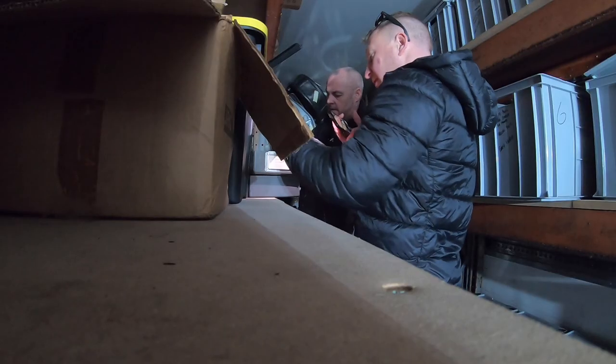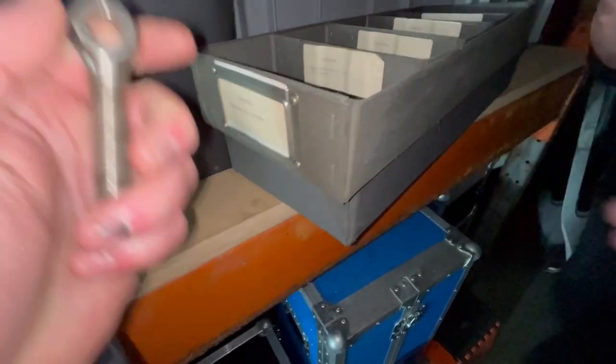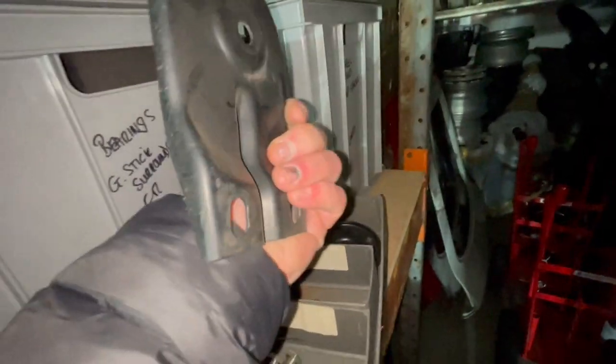God, that's light. Is that titanium? It's like that, isn't it? It's like my wallet, that. It must be, oh, there's a... that's for the rear beam, isn't it? Rear beam mounting plates, yeah.